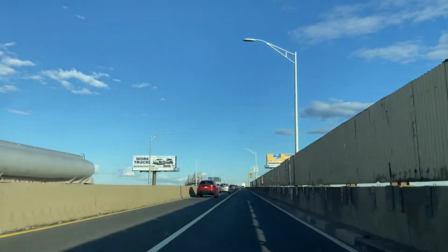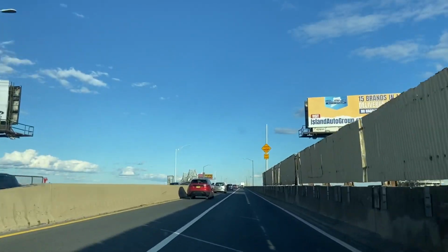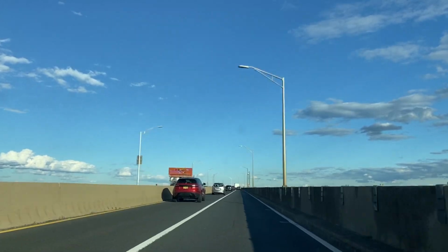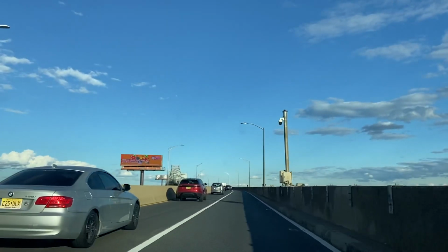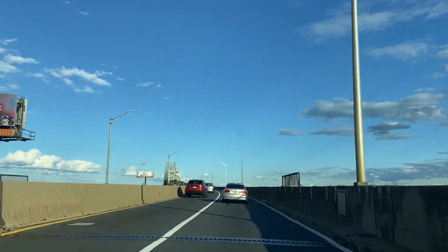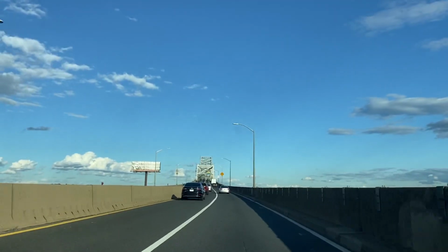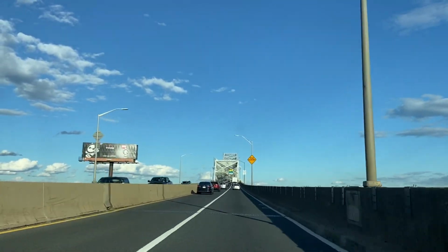Now I'm just looking to do a long range scan. No sense rushing up. Here comes the bridge. Now remember, anything that's elevated during the winter time freezes first, so you go a little slower and you give yourself more space. Now see how the line in the center is solid white? You're not supposed to cross solid white lines. So whatever lane you're in here, you should stay in.